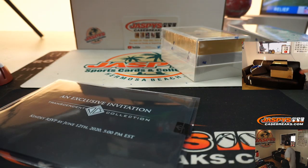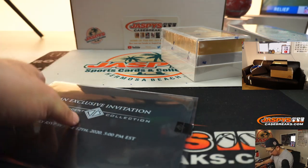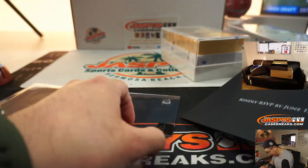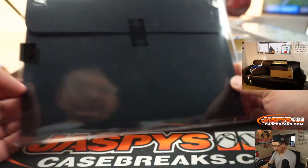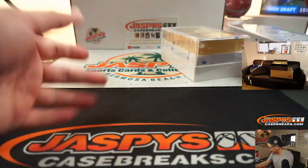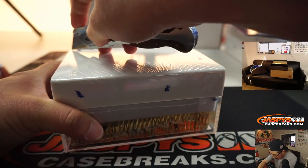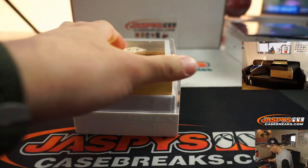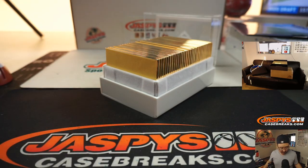Should we take a look at this? Is there a way I can open this up delicately? I don't think there's... I'll just keep that sealed. I thought we were going to be able to look at the invite, but maybe not. All right, well, I'm sure it's nice. I'm sure there's all sorts of fun details there. Someone's going to win all of this. Let's cue that right there. Now the autos. All right, good luck, everybody.